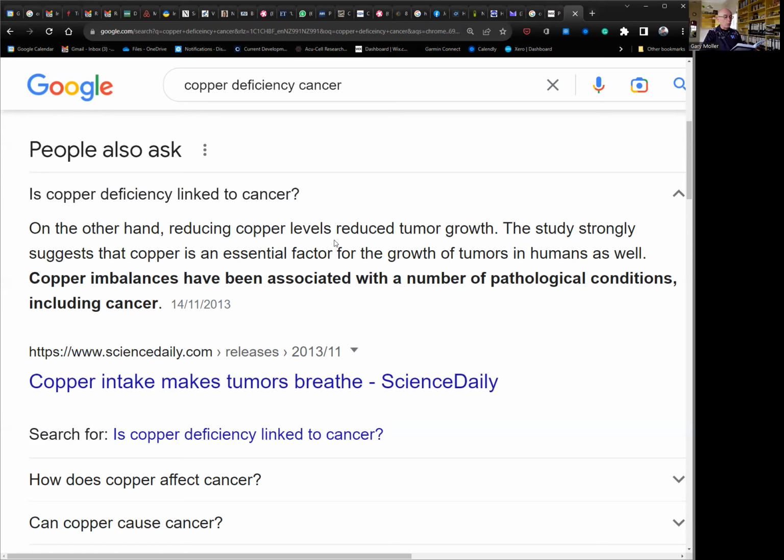And I could read on more, but again, copper is really important when it comes to the generating of cancers, but also for survival. But again, here's the really important thing. You need to test and figure out, is there too much or too little, or is it just right? And by the way, there could be other things blocking the physiological need or the physiological benefits of copper.